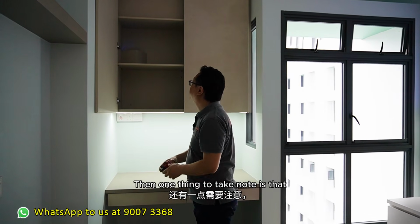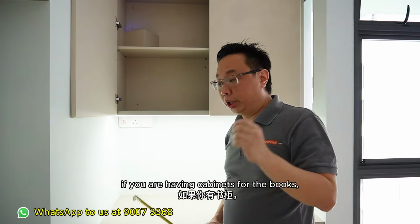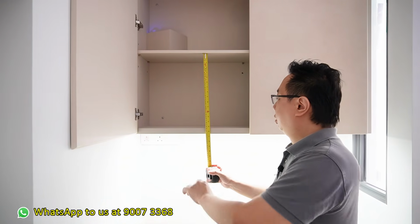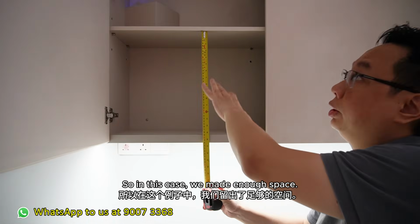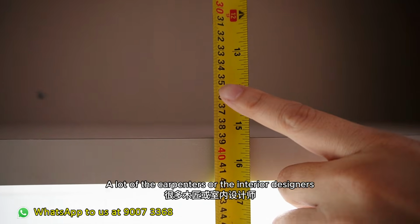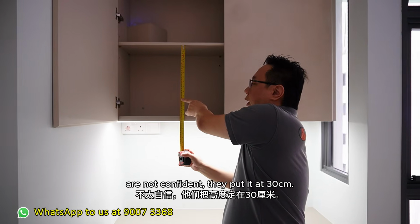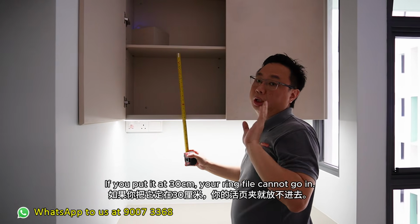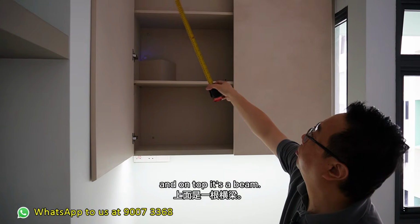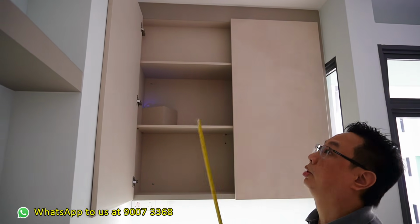Then one thing to take note is that if you are having cabinets for books, or you want to put files or ring files, you should have enough space for your ring file. So in this case, we make enough space. The minimum you should be looking at is 35 cm. A lot of the carpenters or interior designers are not confident. They go and put it at 30. Wrong. If you put it at 30, your ring file cannot go in. So we have two sections for the ring file, and then on top is a beam. We straight away just box it up. So no choice, this one you can't put much.